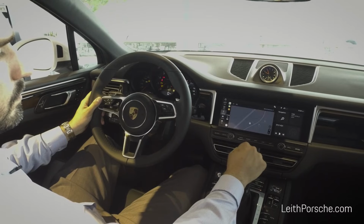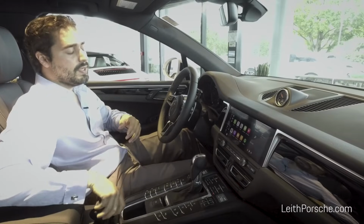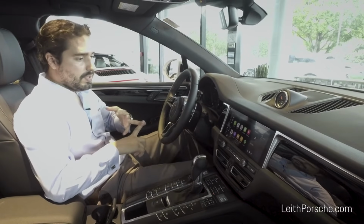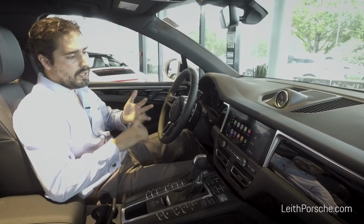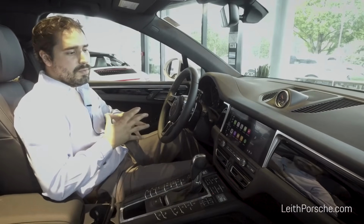If you're familiar with Apple CarPlay, if you can figure out how to use your iPhone, you can figure out how to use Apple CarPlay, which makes the use in the vehicle for navigation, for text, for phone calls, just very simple. Same thing with all of your audio, your music apps, Spotify, Audible, Pandora, whatever it may be. Just makes it very, very simple for operation.